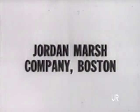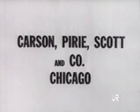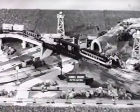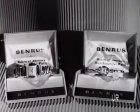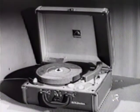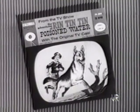A first, second, and third prize winner for each of the 3 regions of the country. Winners and their families will receive an all-expense trip to one of these department stores. Jordan Marsh and Company, Boston. Carson Peary Scott and Company, Chicago. Bon Maché, Seattle. In addition, more than 1,000 other boys and girls will win prizes like Lionel passenger train sets, Benrus wristwatches, Columbia bikes, RCA Victor 3-speed phonographs, and Ren 10-10 record albums.